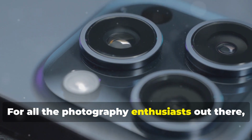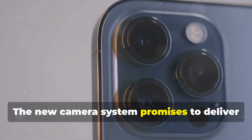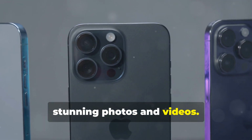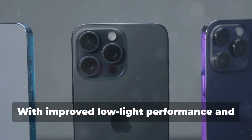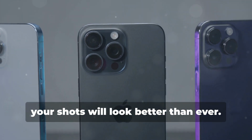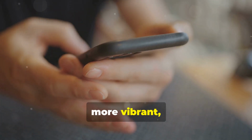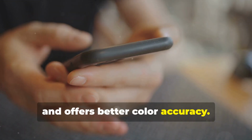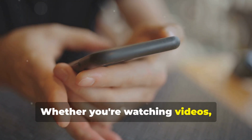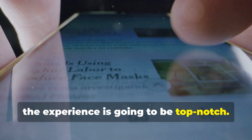For all the photography enthusiasts out there, this is a game changer. The new camera system promises to deliver stunning photos and videos. With improved low-light performance and advanced computational photography, your shots will look better than ever. The display is another highlight. It's brighter, more vibrant, and offers better color accuracy. Whether you're watching videos, playing games, or just browsing the web, the experience is going to be top-notch.